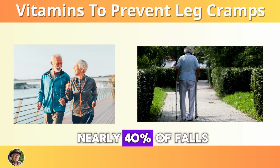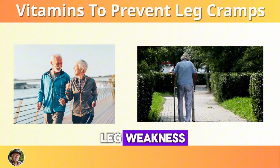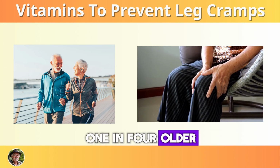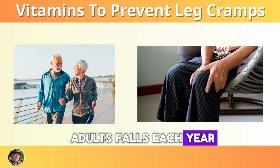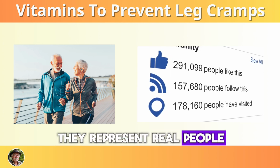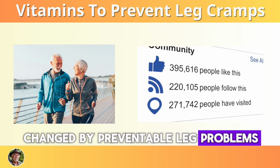Did you know that nearly 40% of falls in seniors are directly related to leg weakness? And according to the CDC, 1 in 4 older adults falls each year. These aren't just statistics. They represent real people whose lives have been dramatically changed by preventable leg problems.